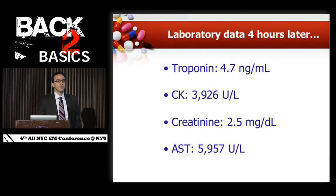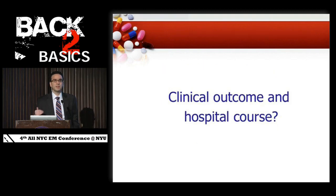4 hours later, these are his lab results, okay? He made a trope, he's got a CK, creatinine's up, and AST's in the thousands range. So just take a moment and think, what do you think is going to happen to this patient? What's their clinical outcome? What's their hospital course?